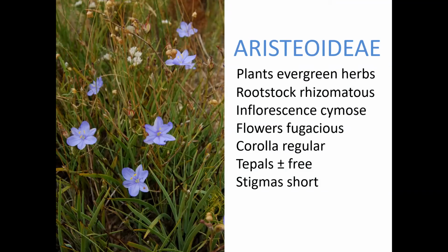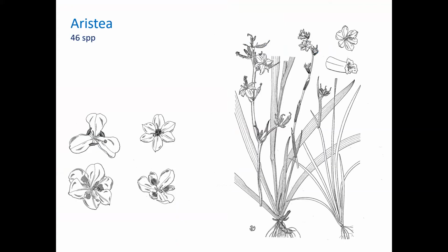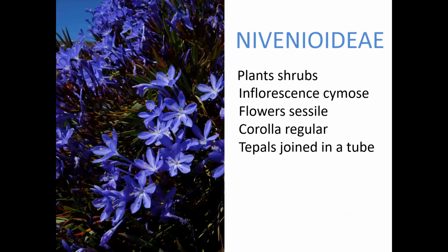Iridaceae, they're evergreen. The rootstock is a rhizome, no corm. The inflorescence is this cyme, in other words, lots of flowers or more than one flower from one little cluster. The flowers are short-lived. They last less than a day in nearly all the species. And they are symmetrical, and the tepals are free, and the little stigmatic branches are very short. So those are the characteristics for Iridaceae, and they include just this one genus. You can see there at the bottom right, the little rootstock is a rhizome. There's no corm there. Flat leaves without a midrib. The little cymes with several flowers in them, very short style branches, and the symmetrical flowers that last only a few hours of each day. So that's a very small subfamily, one genus.